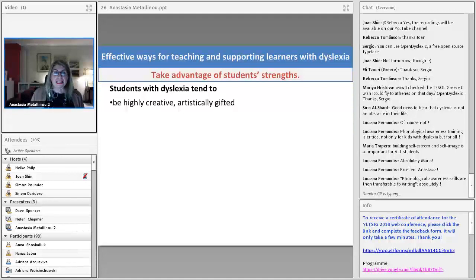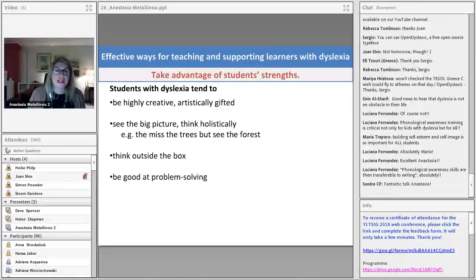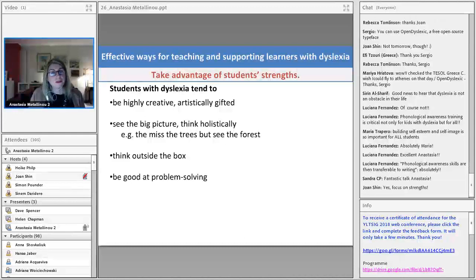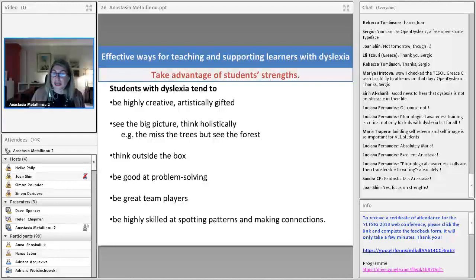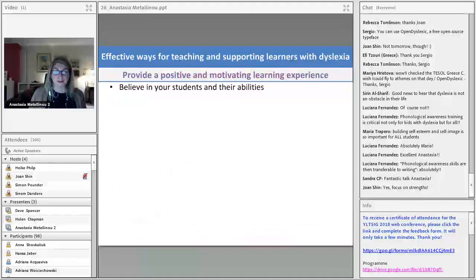So in many cases, students are highly creative. They can be artistically gifted. They can see the big picture, think holistically. So they may miss the trees but see the forest. They can think outside the box. They can be good at problem solving. They can be great team players. They can be highly skilled at spotting patterns and making connections. But what's really important is to know that strengths can vary significantly from person to person.